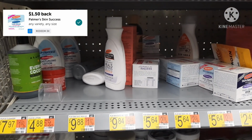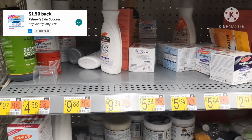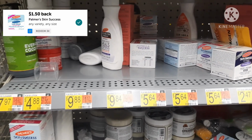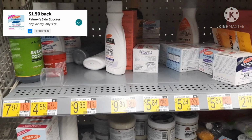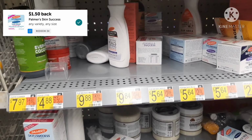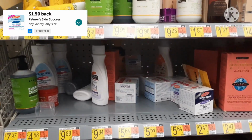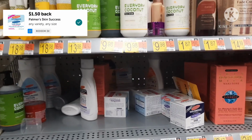There's a peelie on there for $1. And if you peel the peelie off, then at the register, you're going to pay $1.47. And then you're going to submit that to Ibotta for a $1.50 rebate. And guess what? It'll be free. So look for your Palmer Skin Bar.